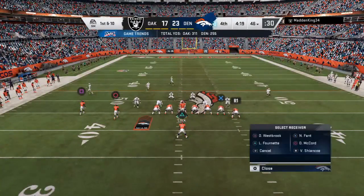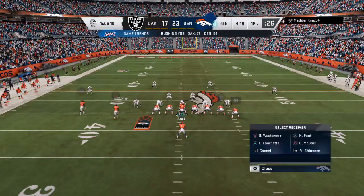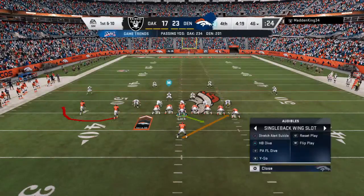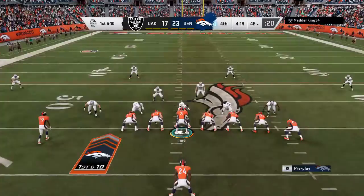Denver offense at the line, ready to go. They're holding on right now to that slim advantage in a one-score game. And you hear a lot about two-minute offense and four-minute offense. Obviously, the four-minute offense applies here. How do they run that effectively?